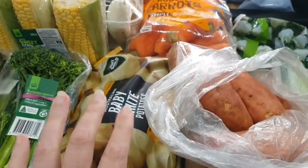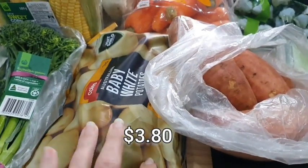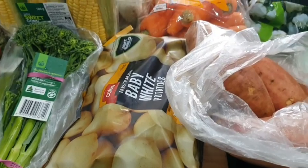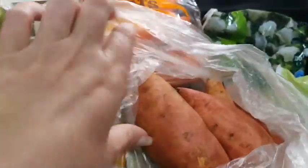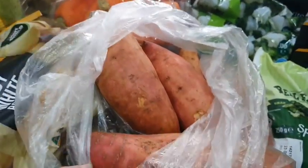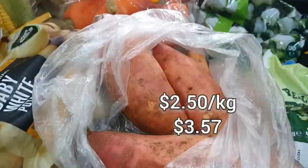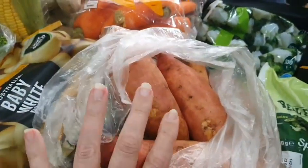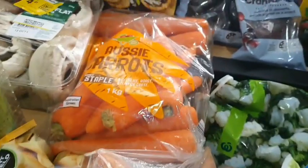Also stocked up on things like potatoes, so I just grabbed a small bag of baby potatoes. No one had them at a good price this week. So we've just got the 1 kilo bag, that'll get us through. But I did pick up some sweet potato. They were $2.50 a kilo. It's about 1.5 kilos here. And again, the potatoes will store really well, so we'll keep those in a cool dark cupboard, and we'll get a couple of weeks out of those.